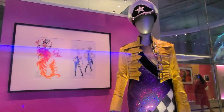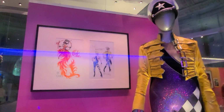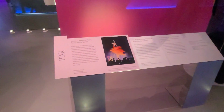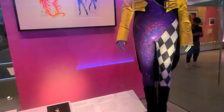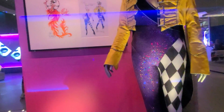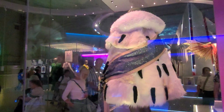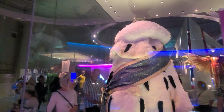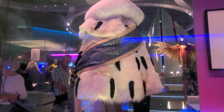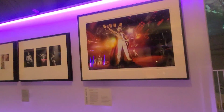Mezzanine level, and you're allowed to film everything apart from Rihanna. So this is Pink. This stuff up here is somewhat more current. I remember when she wore that. And just look at this. You'll probably see it better around the other side, but I want you to look at the back. Viktor and Rolf, this is. I know this, I remember this. The ermine. Can't remember who wore it though. I'm sure I'll be informed. You've got to see the artwork as well.